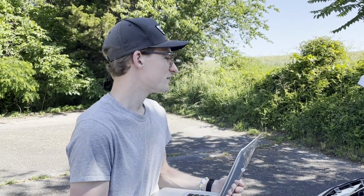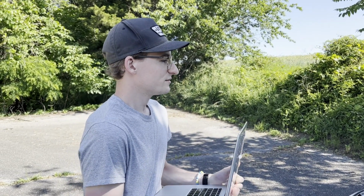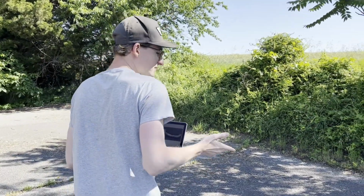Since it's piggybacking off your stock ECU, it's not a standalone. So I think you can always squeeze a little bit more power out of a standalone and you have a lot more control over it. So I think at some point the plan would be to do a standalone with this. And when will that happen? I have no idea.